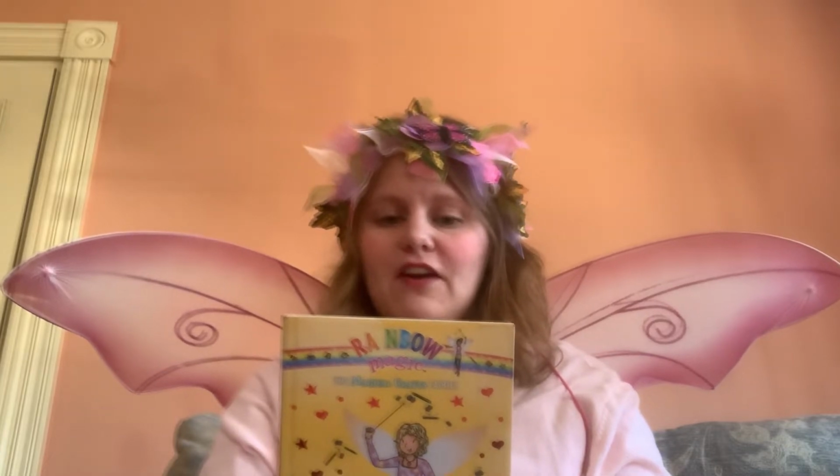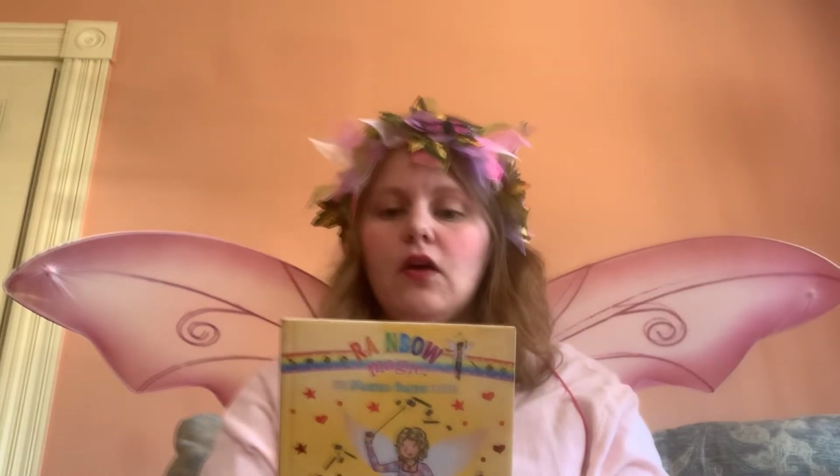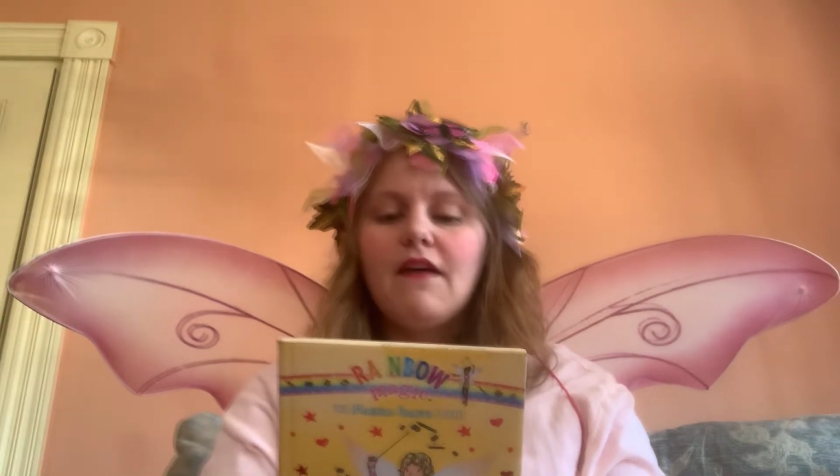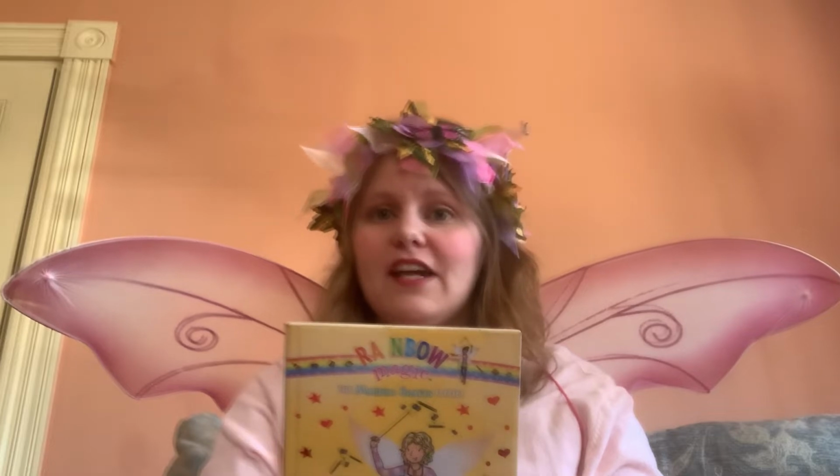Annabelle the Drawing Fairy's pencil sharpener is missing. Without it, drawings will be ruined. Kirsty and Rachel are determined to find it as soon as possible. Find the special fairy object and help save the arts and crafts magic." That sounds like a good story.